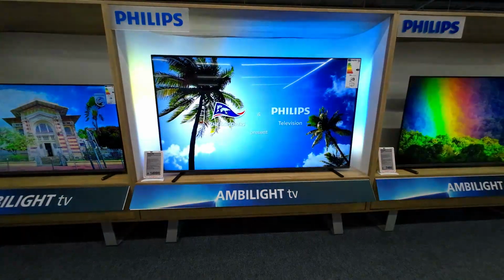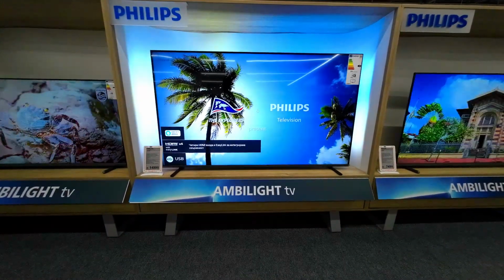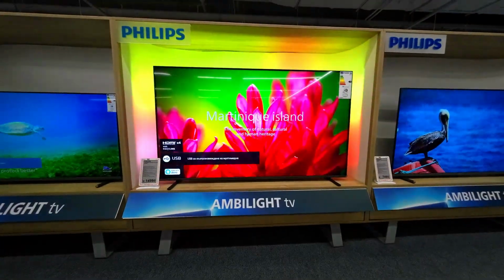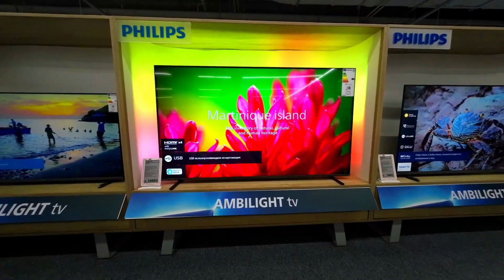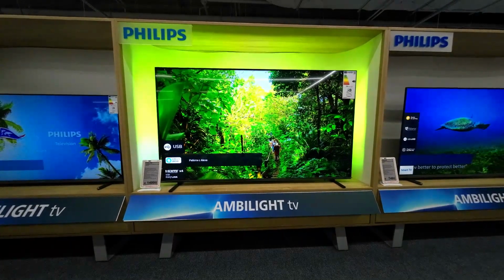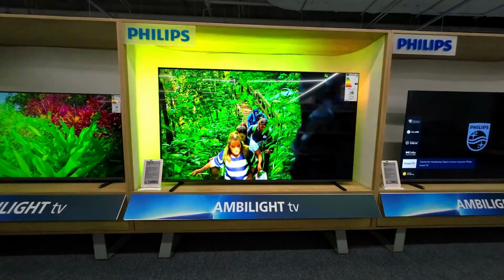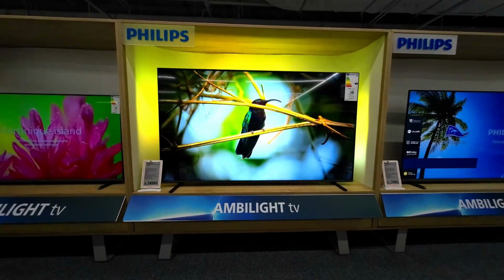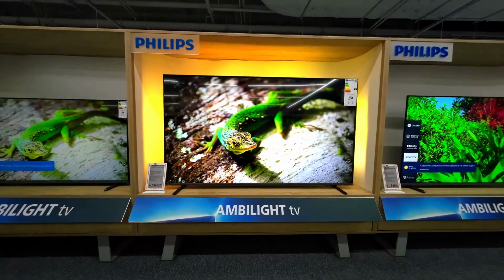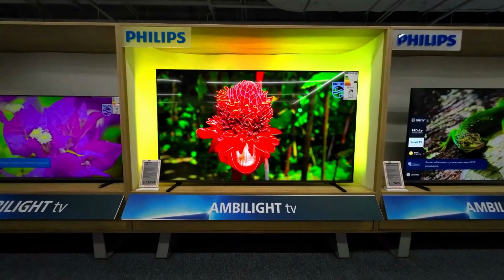The Philips 65PUS8518, also known as the One, is a 65-inch 4K Ultra HD Ambilight TV designed to enhance your viewing experience. The Ambilight feature, unique to Philips, uses LED lights behind the screen that react to the content, creating a halo of colorful light that makes the TV appear larger and the viewing more immersive.